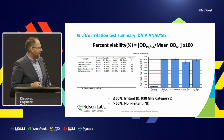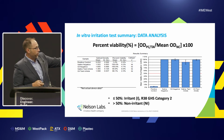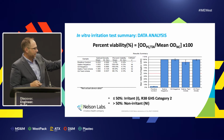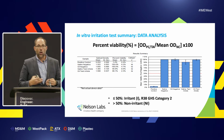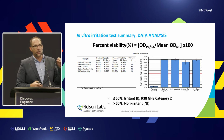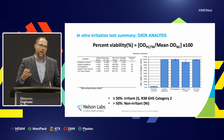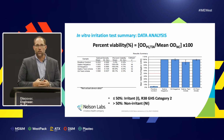Last is how we analyze the data. Right here, you can see how much purple there is. Those 3 columns on the right have lots of purple. The saline with a little bit of irritant on there has a little bit less, but the positive control is completely gone. That shows us that we're having cell death or an irritation response. We can confirm this type of irritation response with an interleukin test. If you have an irritation response, the cells release interleukins, and we can look for those to confirm it.